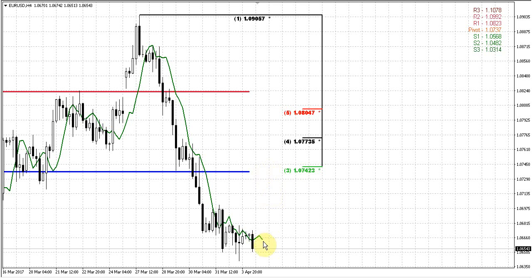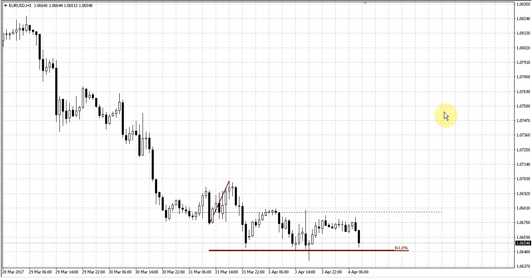What other patterns could be formed here? On the hourly chart, as you can see, you could recognize some hint of a possible extended head and shoulders, something of that sort. As you can see, this could become the left shoulder. The head stands at the 1618 extension. The market right now is inside of a sideways consolidation.